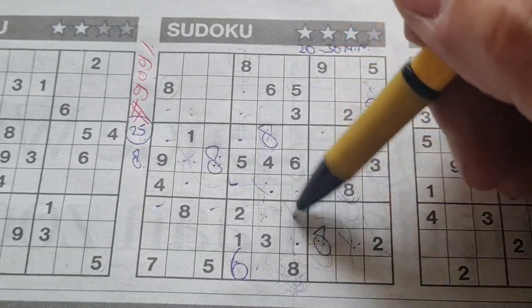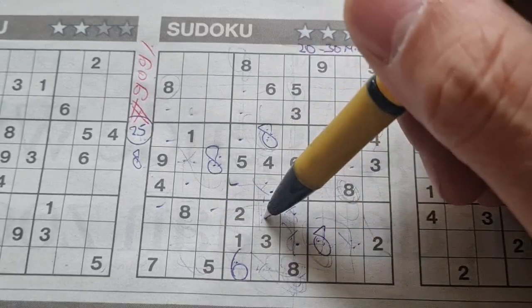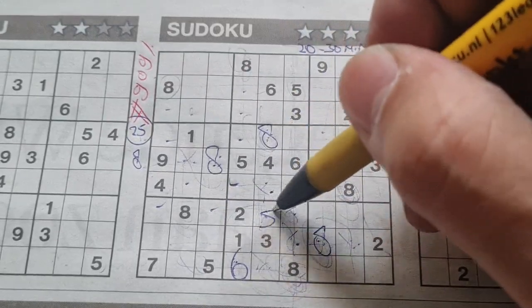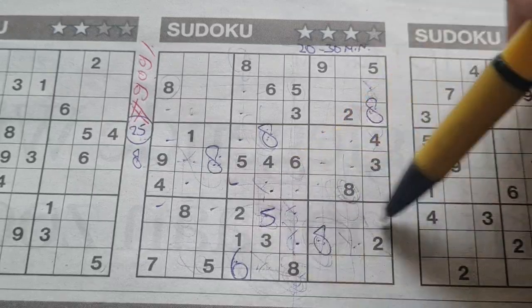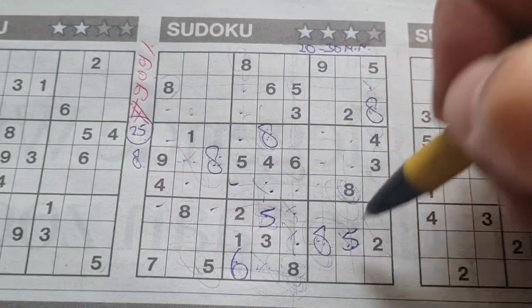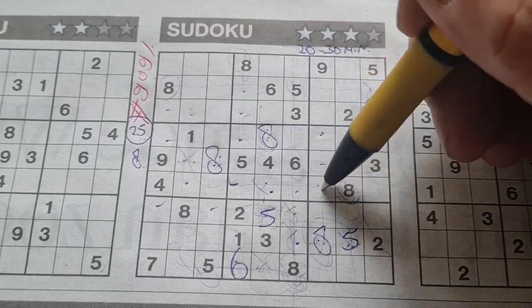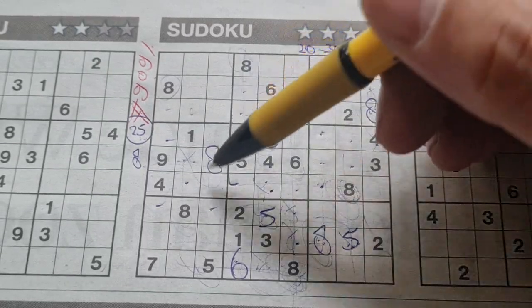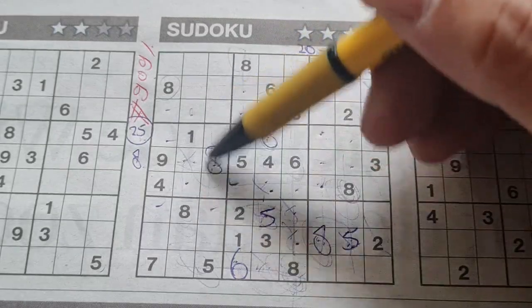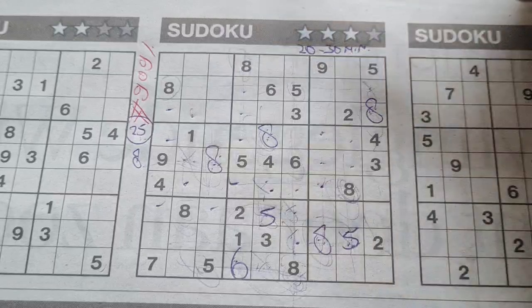We have a 5 in this column, no 5 in these 2 boxes. We have a 5 in the last row, no 5 in that box. So 1 box left with a 5 in this big square. Should be there. 5 in this row, 5 in the last row, so the row between, the only place left with a 5 should be there. Cannot continue with the 5. No, nope. I need to wait.